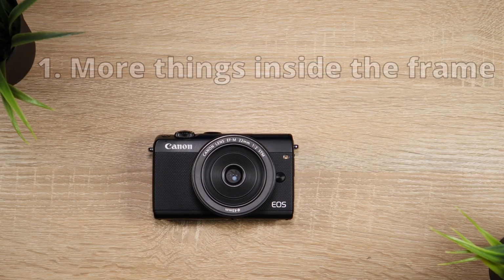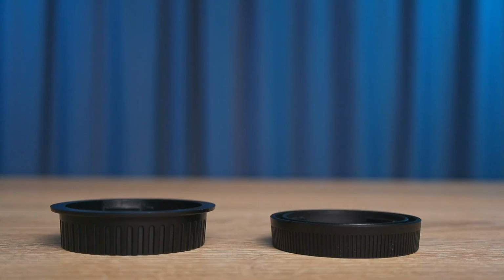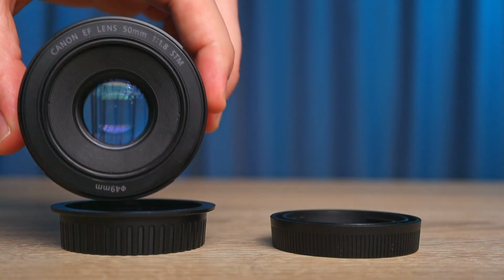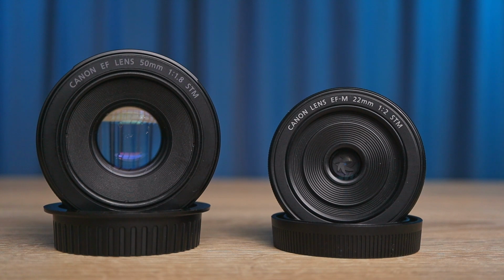Let's begin. First reason, you get more things inside the frame. This lens of 22mm has the full frame equivalent of 35mm. That's a standard wide angle. In tight spaces, this helps a lot. With the longer lens of 40 or 50mm, you can't make too many steps backwards, but with the 22mm lens, there is no problem. You can use it at a concert where you have people right behind you. You can use it in a small room where the walls are close to each other, so it's a savior when it comes to tight spaces.